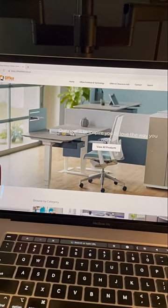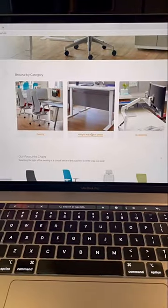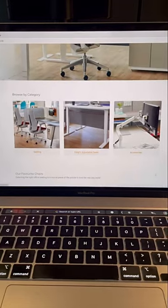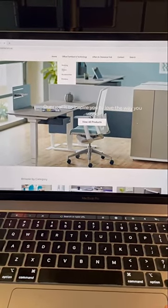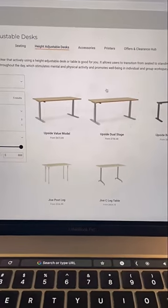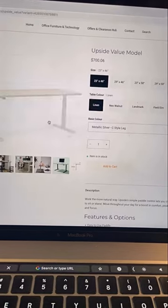I love a good height adjustable desk, so that is what I'm gonna pretend to order today. I can easily do this by scrolling down and I'll see the height adjustable desk, or I can go into this categories and just click on desk here. So we have the two most popular type of height adjustable desks that our customers love. I am gonna choose this one.